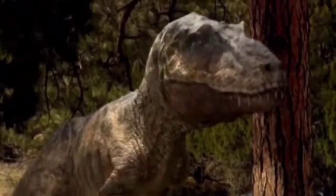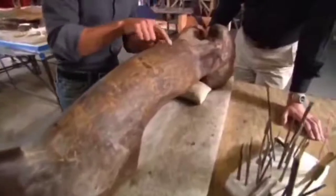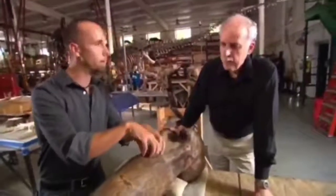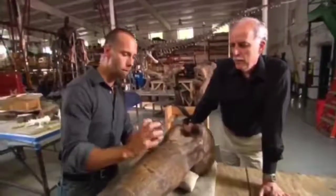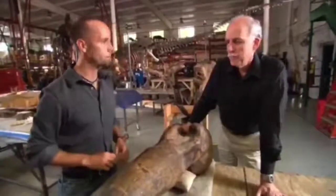And we can get an idea for some of the forces just by looking at some of these muscle scars here. So here's a really rugose region where a really big muscle was inserting onto this bone, coming up over the knee. So the size of this insertion and the kind of remodeling that the bone is doing around the muscle gives us an indication that there's lots of forces going on here.